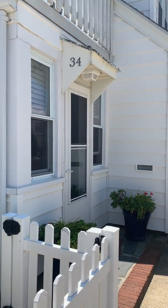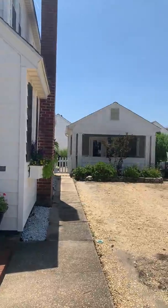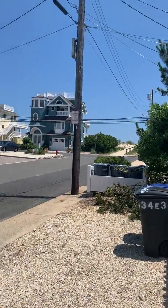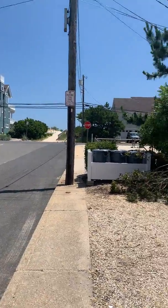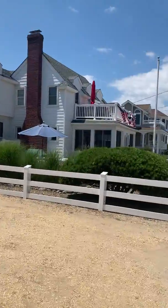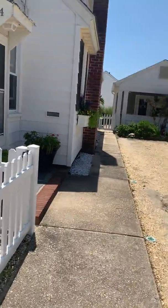Hi, welcome to our cute little beach bungalow located at 34 East 36th Street in Brant Beach. Here it is. I'm going to give you a walking tour. There's the beach. There's the house. And there's the bay. Let's walk inside and I'll show you around.